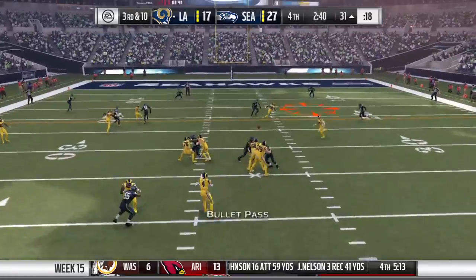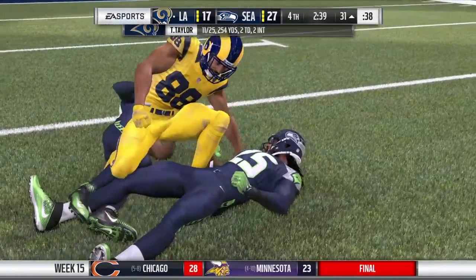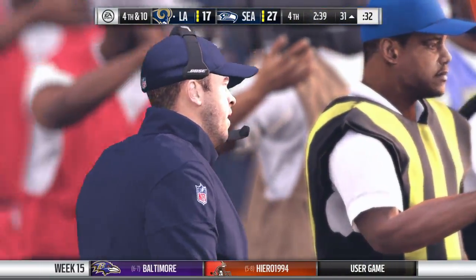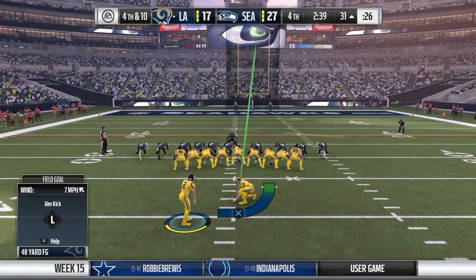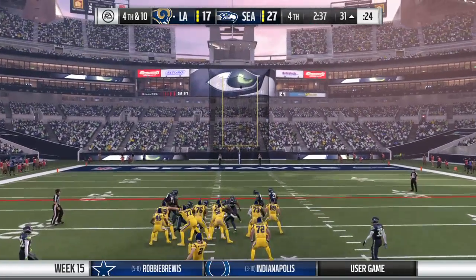Throwing again, it's Taylor. And he couldn't hang on to it through the contact. Incomplete. Oh, man, for him to be that wide open and drop it. Sometimes you have just too much time on your hands, right? You end up thinking way too much, and your hands get shaky. And yes, he's a tight end, but that's a catch he should have made.